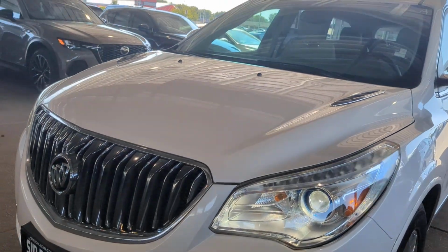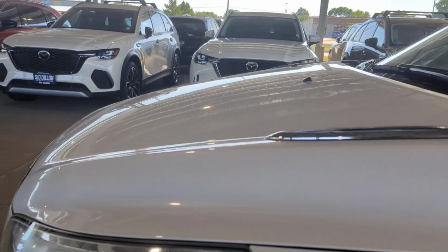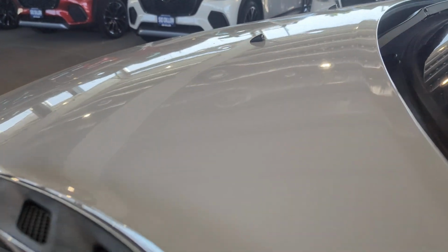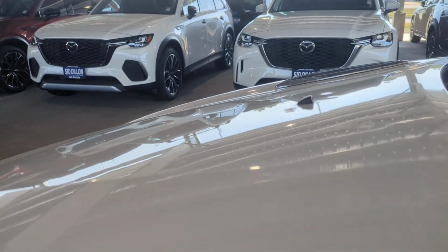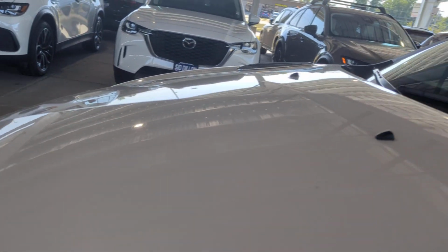All right, Bill. Gonna take a look at this here. I don't know if you can really see, I took it into the shade here. There are a number of dents all across the hood on there. Trying to give you some different angles here.